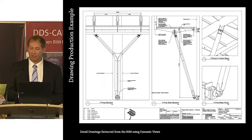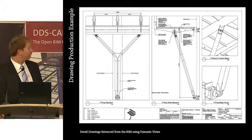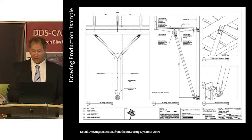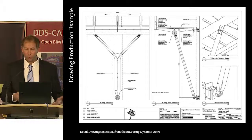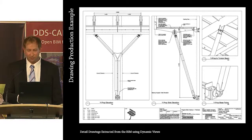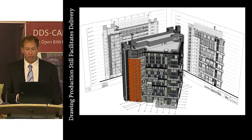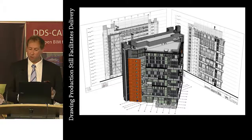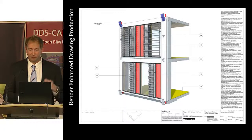The information you're seeing here, this geometry comes directly from our architectural BIM, and as you can imagine, there's limitations to the size of projects you can detail to that level. As I mentioned, traditional drawing production is something that we've always done as a practice, and it's something where we always use BIM tools, but we didn't really dig into it very deeply. I'm going to skip forward a little bit.